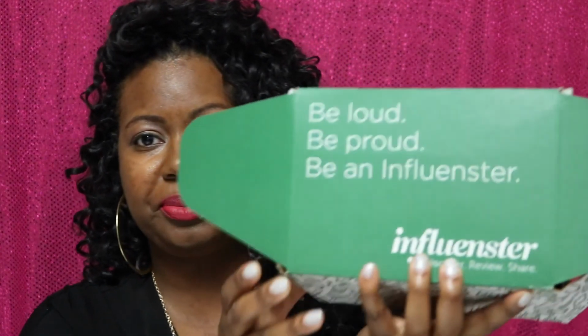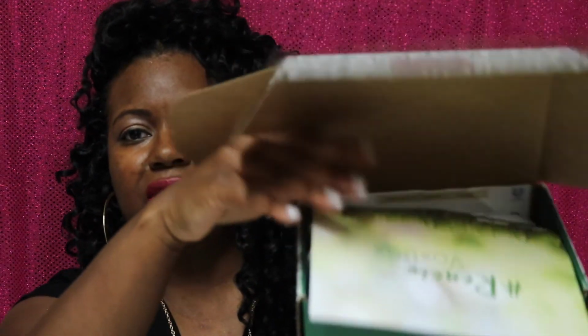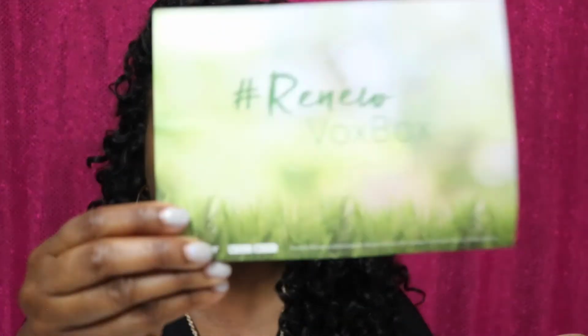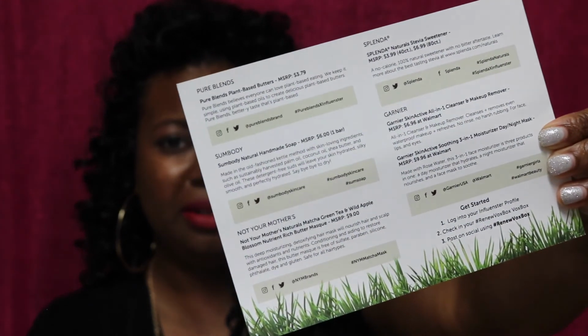I wanted to show you my latest Vox box. So it comes in a little box like this. Hopefully you guys can see that. And they're usually filled with goodies. So they'll have, it just dropped out. They will have a card that tells you the name of the Vox box. So this one is called the Renew Vox box. And it will show you what is in the Vox box. What brands, this Vox box is a mixture of brands.